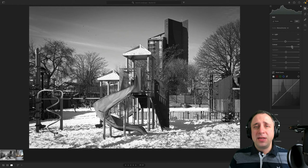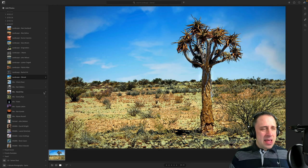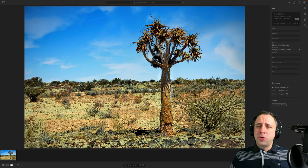And then we're going to Zdenek, final landscape photographer of the week. Zdenek, all the way from South Africa, brought us this tree right here. So let's have a look at it. Let's see if we have any camera details. And we have, so still Canon 600D. The lens this time 18 to 55 millimeters. And the settings ISO 100, f10, and 1/250th of a second.